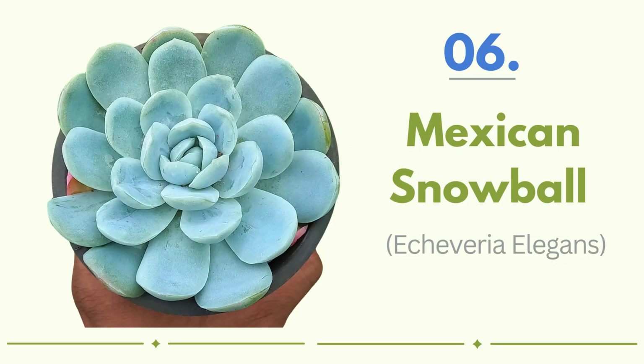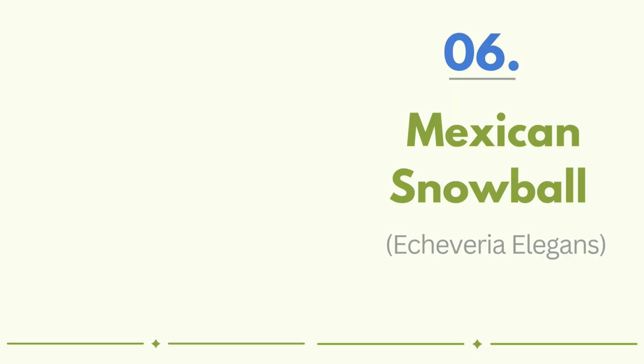If you're into that clean, geometric, almost sculptural plant look, the Mexican Snowball is a perfect pick.